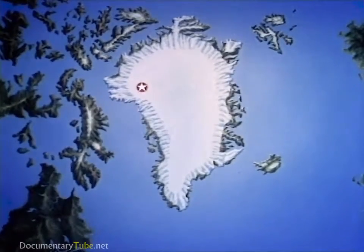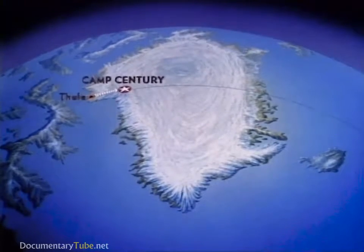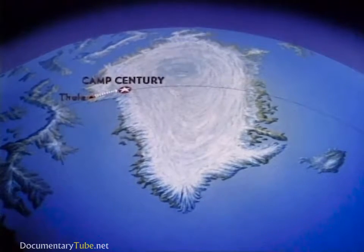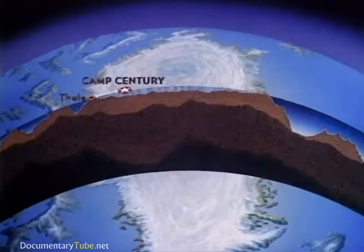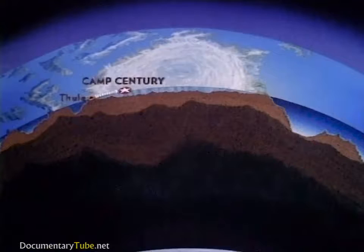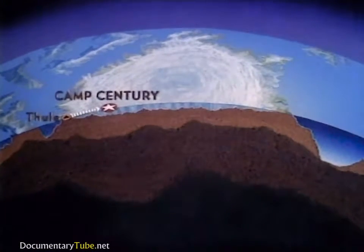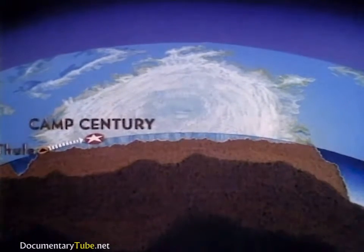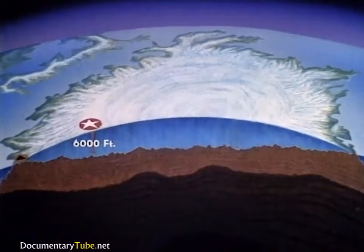Located in a wilderness of ice and snow, Camp Century is 150 miles from Thule, its nearest base of supply. This is an ideal Arctic laboratory. For more than 90% of Greenland is permanently frozen under a polar ice cap which covers all but a few coastal areas of the island. Camp Century is buried below the surface of this ice cap. Beneath it, the ice descends for 6,000 feet.